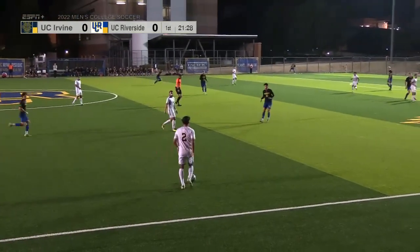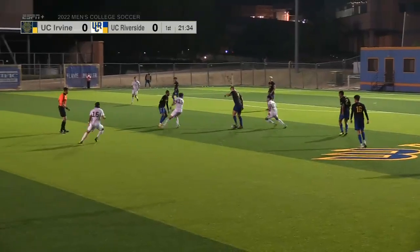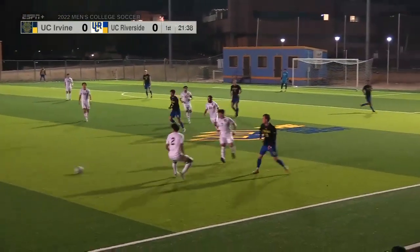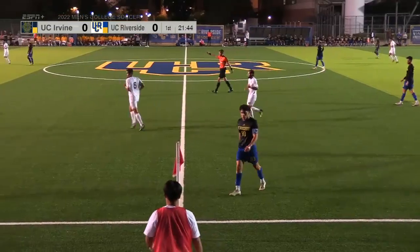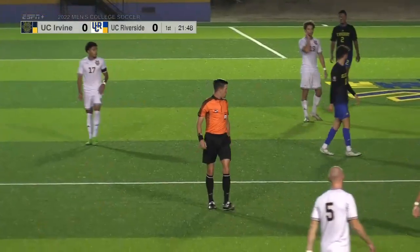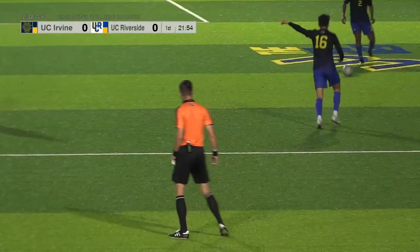Omarson. Baruman will collect on the near side. Chata tried the one touch. Highlanders will take over. And knocked over on the near side here, Issa Badawia. Looked like that was Mario Anaya. Anaya from Livermore, California. He's also from the San Jose Earthquakes Academy.